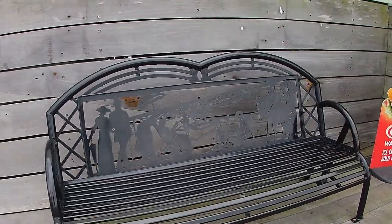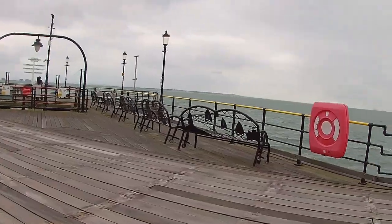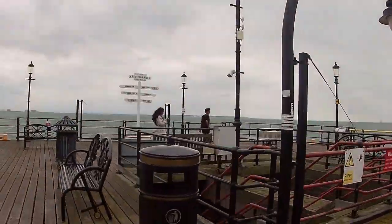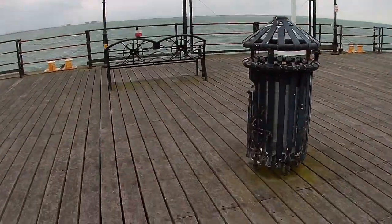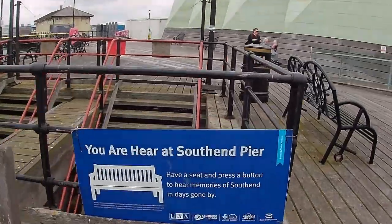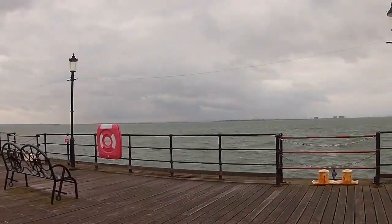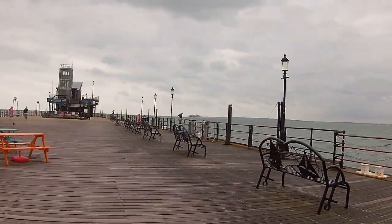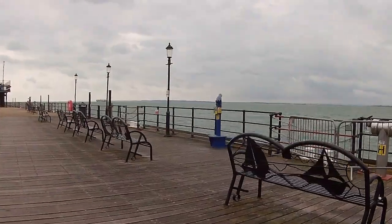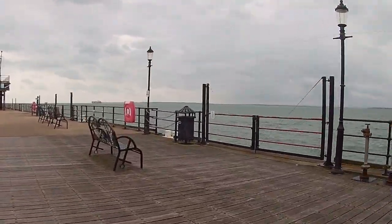This bench has a Southend pier and donkey scene on it. The fourth and final bench design is simple. It features ship's masts. You can see some of these to the right. Kent is just across the water here as we head towards the end of the pier.